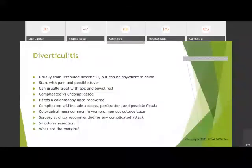They love diverticulitis, usually again left-sided, but it can appear anywhere in the colon. It starts with pain and possible fever. You can treat with antibiotics. There's complicated versus uncomplicated. Complicated is anything having to do with an abscess, a minor perforation, possible colovaginal fistula, which is most common in women. Colovesicular is most common in men, but women can get colovesicular as well.